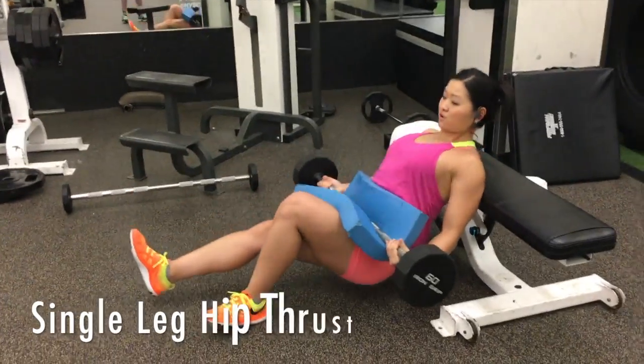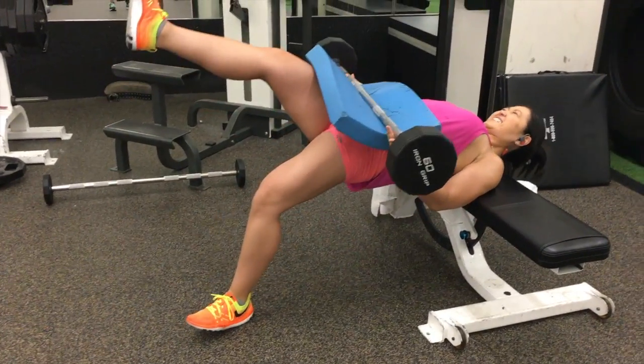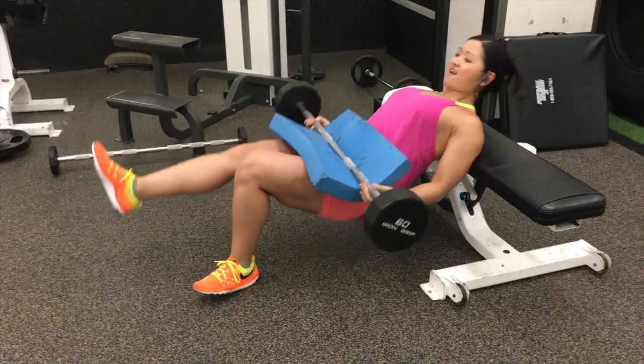And here's another exercise. So the single leg hip thrust. Your back is on the bench, but now you only have one foot on the floor. And you do that. So that's supposedly supposed to also work your lower glutes more. Actually, your lower glutes and your lower glute-ham tie-in. Right. So it does work the lower glutes, yes. Here's why. Again, the same reason. Science simplifies all of this.